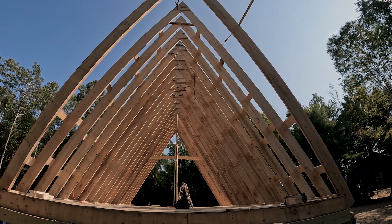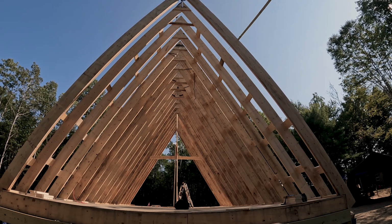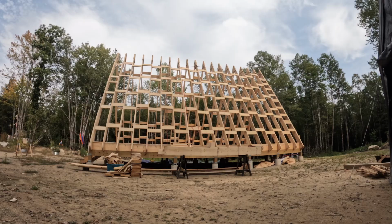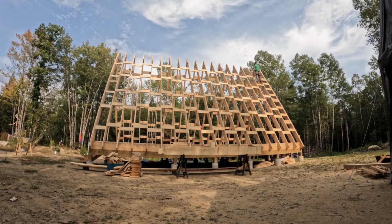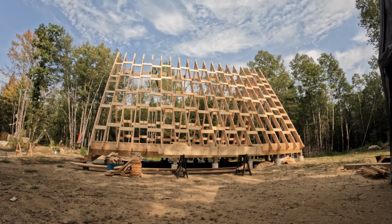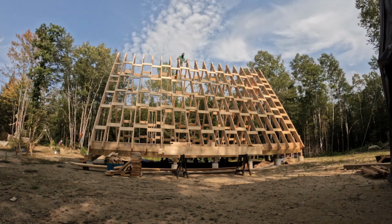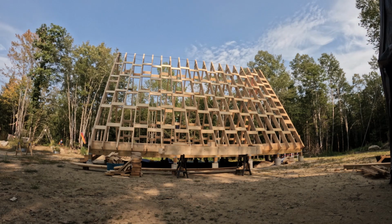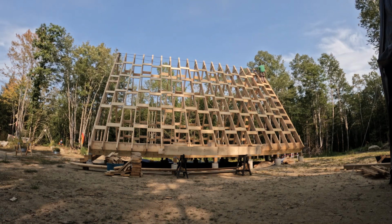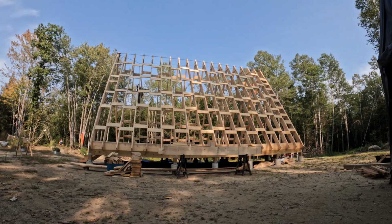It felt like a huge accomplishment, a major milestone in the build. This was the moment I'd been working toward for months, and seeing it come together felt like real progress. The framework was finally standing tall, and for the first time, I could visualize what the finished structure would look like. But as anyone who's ever tackled a big project knows, every milestone just sets the stage for the next challenge.